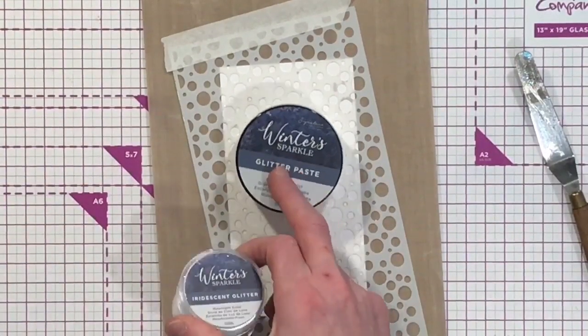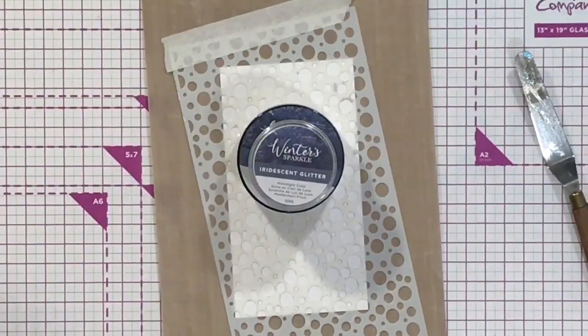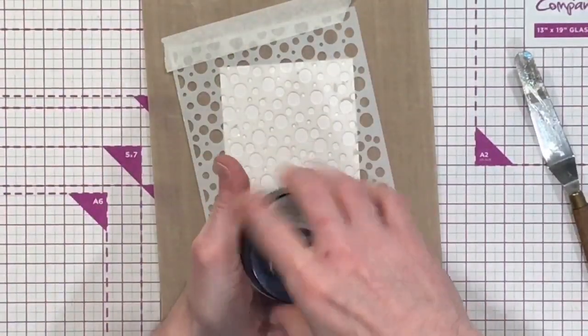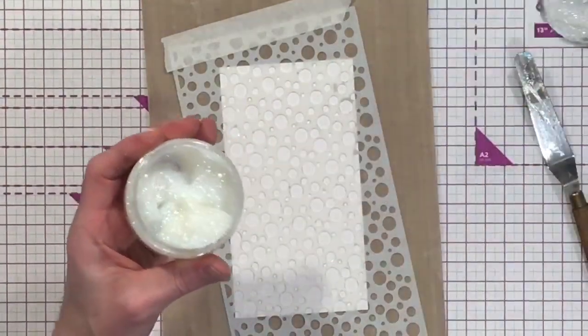And although this is a glitter paste, I want to really, really enhance that sparkle. So because of course it goes on wet, I'm going to sprinkle some of the iridescent glitter on top. It's going to stick to it, it's going to grab, and it's going to make it even more sparkly.